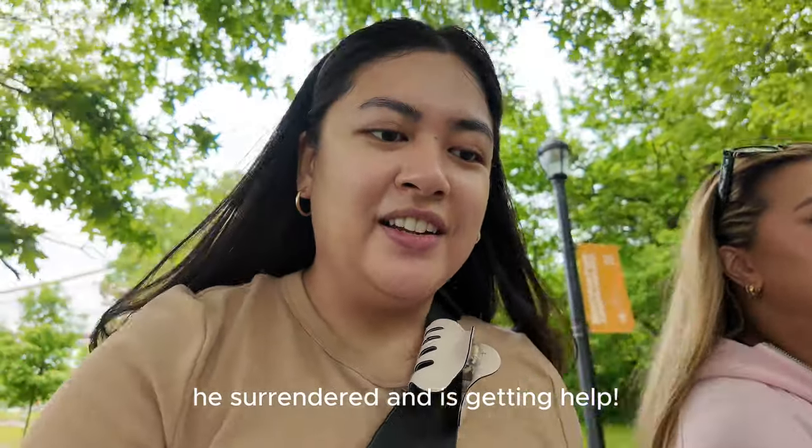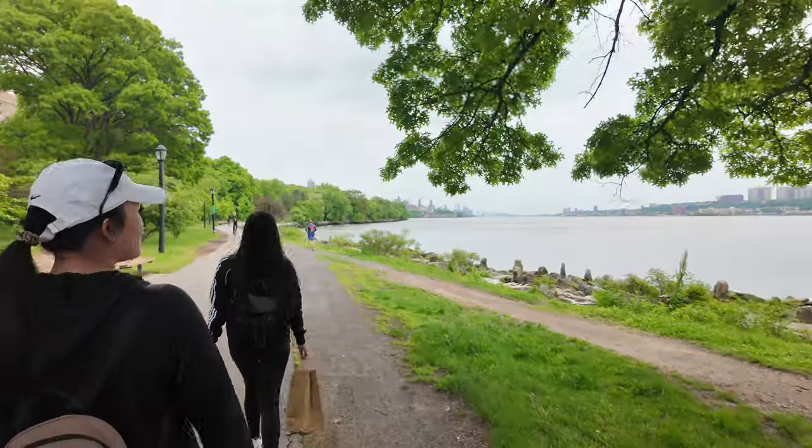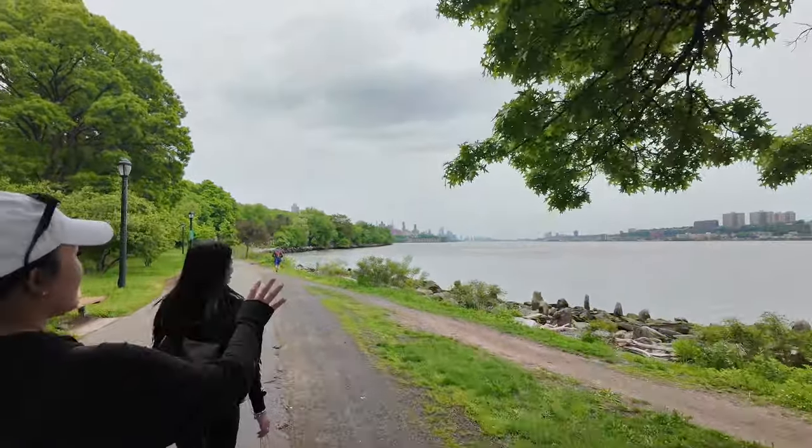I got oat milk too. We just passed by the bridge on the New York side, like under the bridge, and there was a guy climbing the beams. He was just sitting there, and there were so many cops and helicopters and boats on the water. Yeah, NYPD's on it. But we left because we didn't want to see anything. Hopefully, some good news when I post this vlog. But now we're walking along the water. We have to get all the way over there.